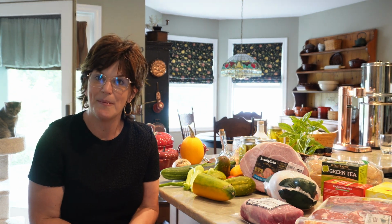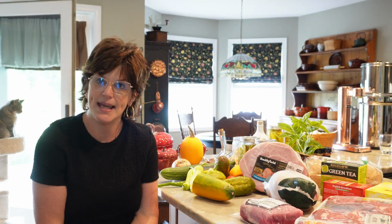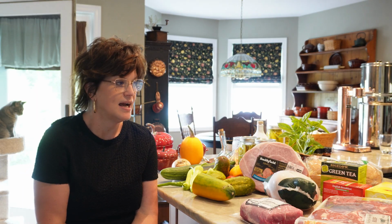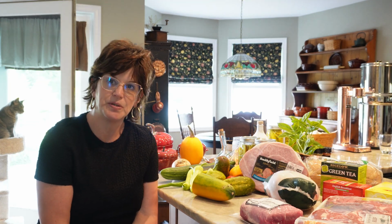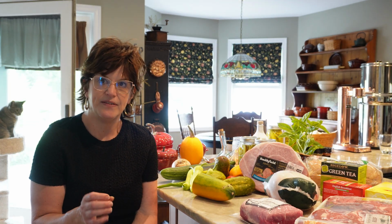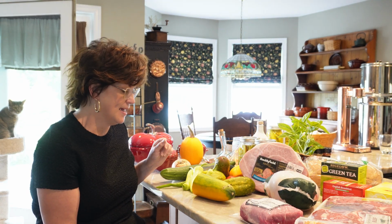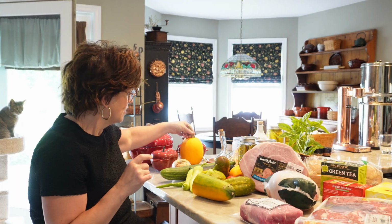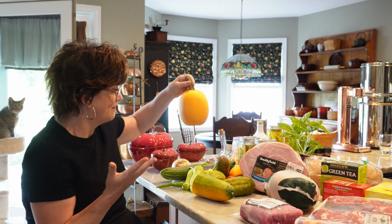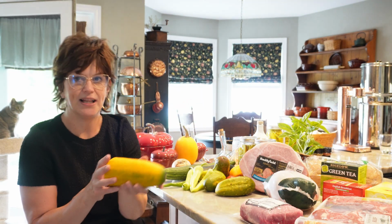So the veggies are from my garden, which I'm very proud of. All summer I've been carnivore, but as my garden starts producing, I may add veg to my dinner. I haven't done so yet. What I've gotten from my garden was a stray pumpkin that fell off the vine, so I brought it in. I have yellow squash.